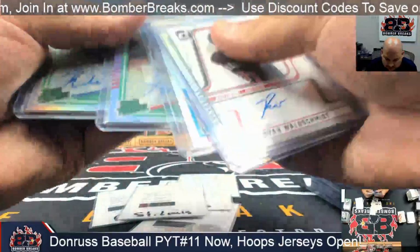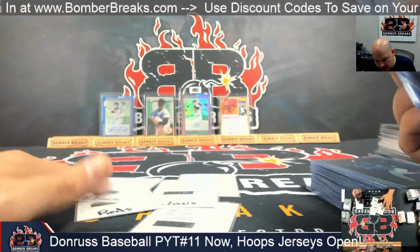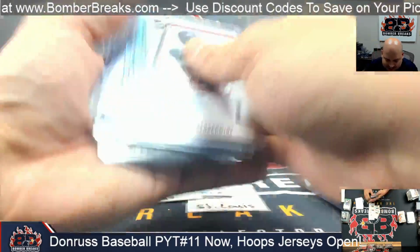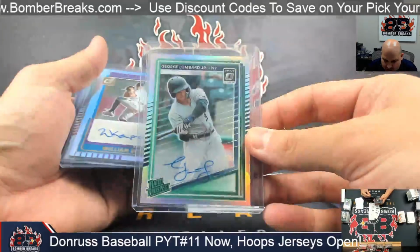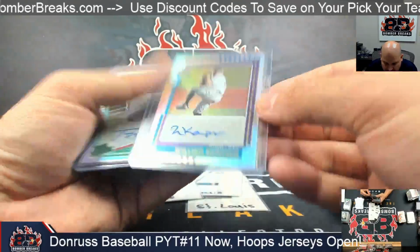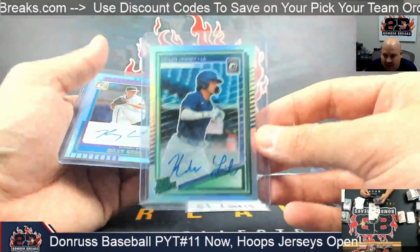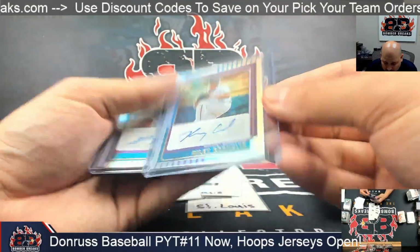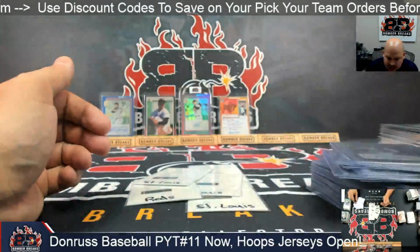One, 2, 3, 4, 5, 6, 7, 8, 9, 10, 11, and 5 redemption gives us 16. We had Ryan Waldschmidt, next day autograph for the Diamondbacks, George Lombard Jr. for the New York Yankees, William Kempner for the Miami Marlins, Tommy Troy, Arizona Diamondbacks, Kellen Lindsey for the LA Dodgers, and Riley Cornelio for the Washington Nationals, AJ Ewing for the New York Mets.